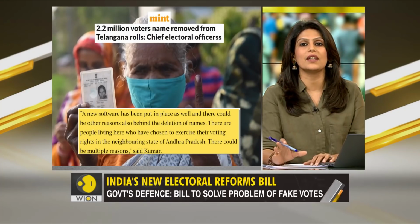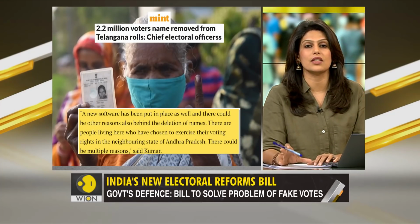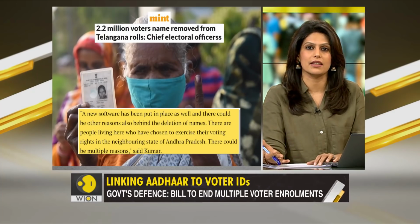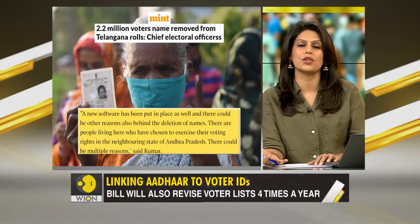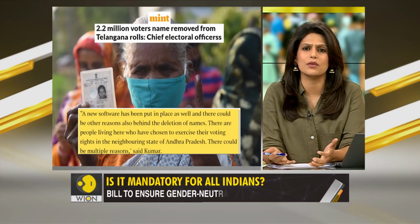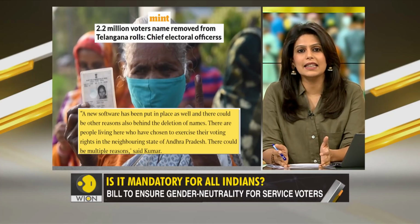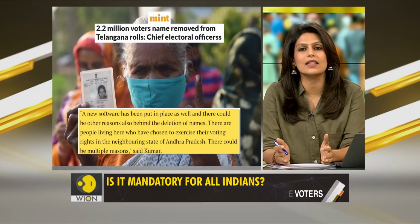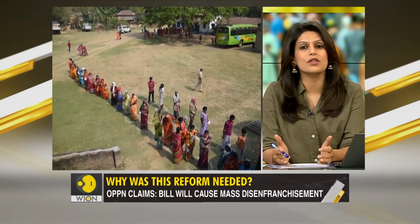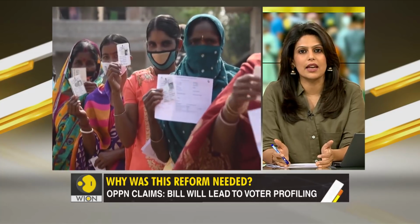This is what the Chief Electoral Officer of Telangana suggested, and he blamed it on a faulty software, plus other factors like migration of voters due to the bifurcation of Andhra Pradesh or the lack of door-to-door verification of registered voters, a whole lot of things basically. In the end, they could not decide what caused the error. Why were so many voters missing from the rolls? And there's no guarantee that this will not happen again.